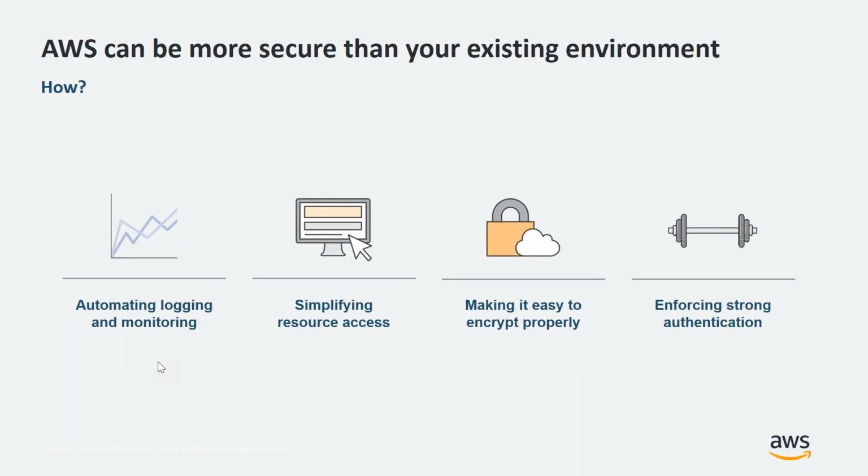We make it very easy to encrypt properly. On AWS, you're able to implement the encryption that you want. What that means to the customer is you can encrypt all your data before you even give it to AWS, and you have full ownership of those keys.